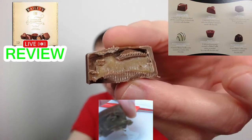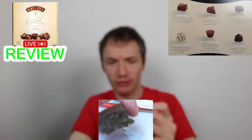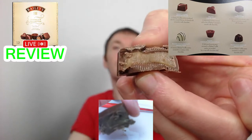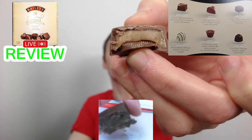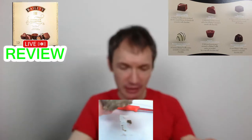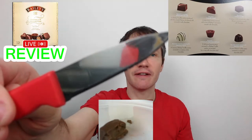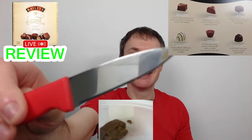It's a different kind of truffle again. It's not a typical truffle. So I've got a pusher on the bottom on this one here, and I think you could possibly see. Hey, look at that. You can see it's very soft, it's very liquidy. You can even see on the knife there a liquidy reflection. Yeah, very liquidy centre, very interesting.